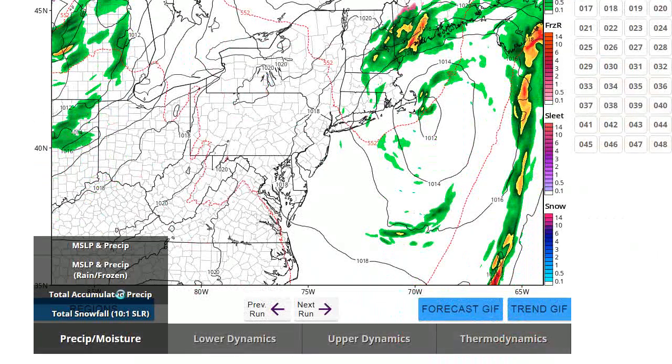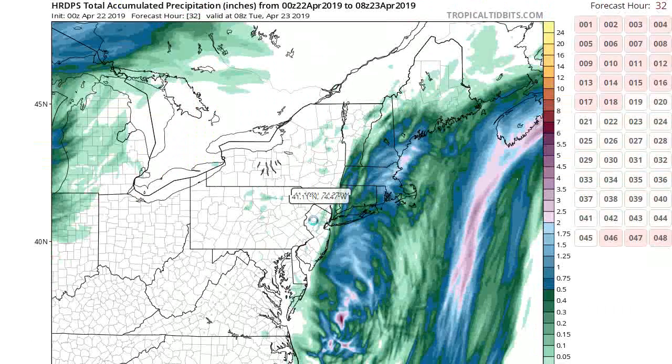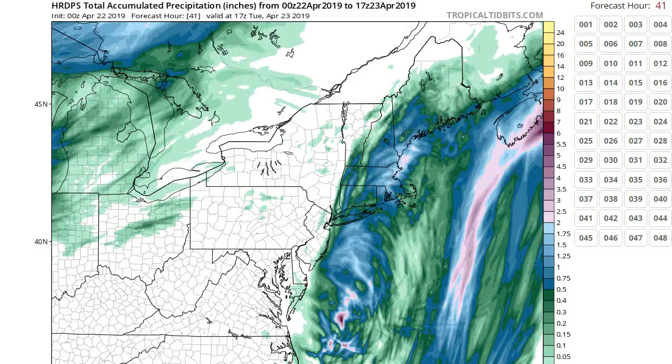Let me just look at the total accumulated precip on this one. And yeah, it's got more of a swath. So you have to be from the city on westward maybe to be dry. But I'll be watching this storm. I'll have another update for you later.